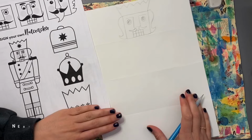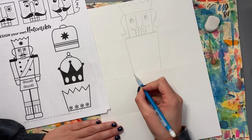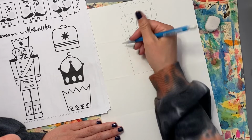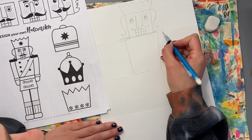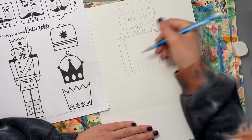Next, I'll draw the torso. This will be a rectangle shape that comes out a little bit further than the head shape. And I'm going to stop at the crease that is in the middle, so it takes up this whole space. Then I'm going to draw rectangles on the top for the shoulders, and long rectangles that come down all the way to the crease. So this is a rectangle on the side of the torso, and these will be for the arms.